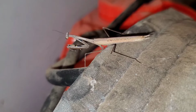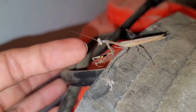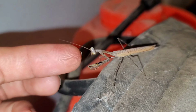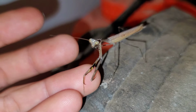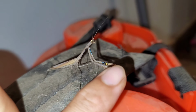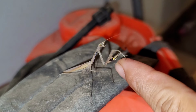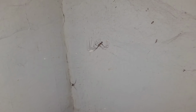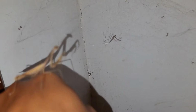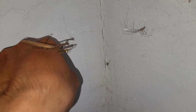Hello, everyone. Okay, this is my new pet, baby mantis. Okay, hello, hello. So let's become friends. Do you want to be friends? Okay. Hello. Hello. Do you know me? Baby mantis, coming here, let's see. Let's check. The spider also sees the mantis. What are they gonna do? See? Okay.